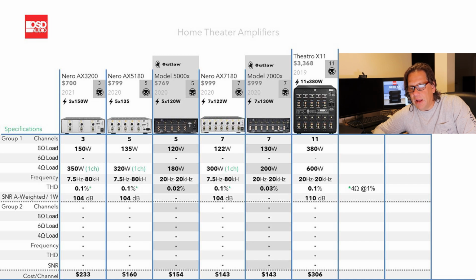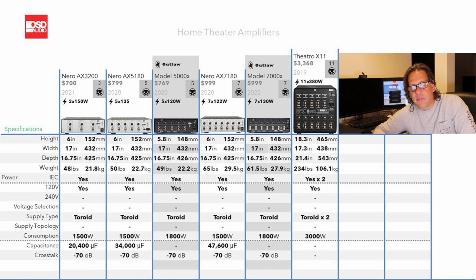Now, please note that some of the 4 ohm ratings are done at 1% versus 0.1 for the OSD models. Now, for the physical connections, you can see that they're all using about 6 inches on the height, which is 152 millimeters. They're all 17 inches wide, 432 millimeters, and have a depth of 17 3/4 or 425 millimeters. And those are for the Nero from OSD, and the Outlaw Audio models are all using the same size chassis. Of course, the Theatro, the big one, is 18.3 inches tall, 465 millimeters.